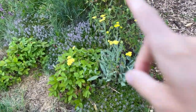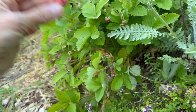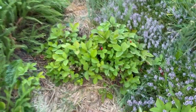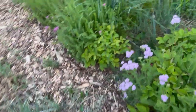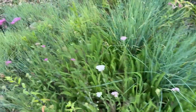I have more yarrow. I have strawberries in here. They're just like native strawberries, so they're small, but they're really tasty. I eat them out here quite often, and as you can see, there's lots growing there. More of the lemon thyme, yarrow everywhere. More strawberries, more yarrow, chives everywhere. More strawberries in here, more chives, more yarrow.